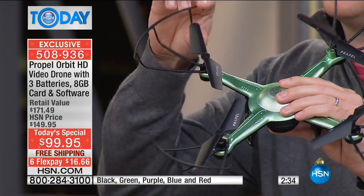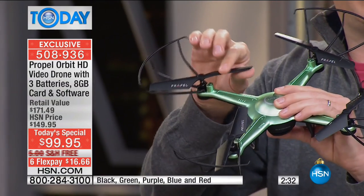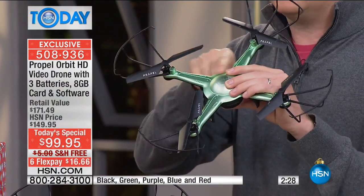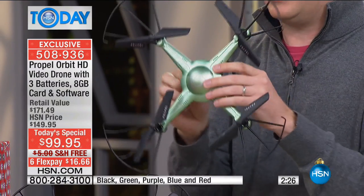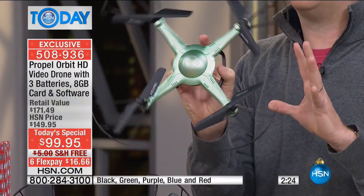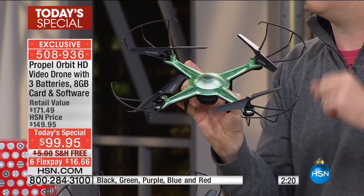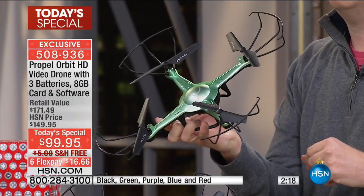And everything is designed to crash. And I know you're probably thinking, I don't want to crash it, but no problem. Flexible blades, the blade guards. It's made out of reinforced plastic. And it's that perfect size that you can fly inside and outdoors because it has those extra strong motors as well.